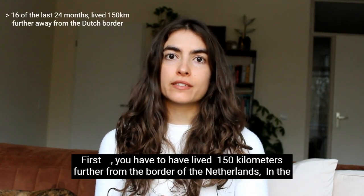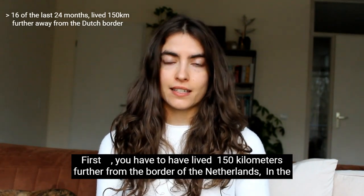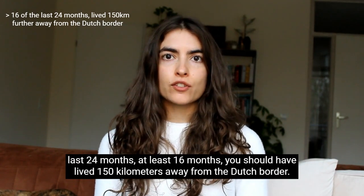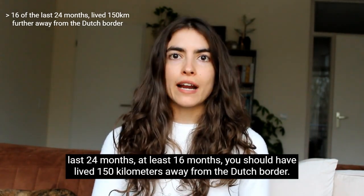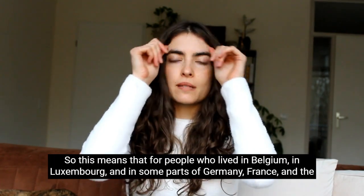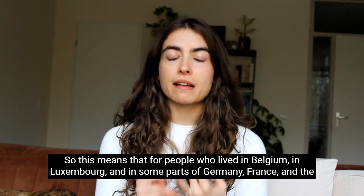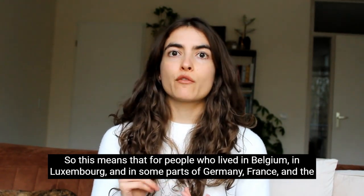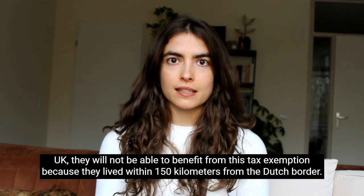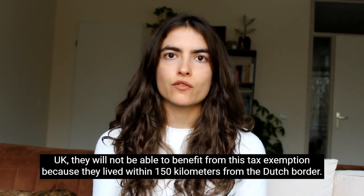First, you have to have lived 150 kilometers further from the border of the Netherlands in the last 24 months. At least 16 months, you should have lived 150 kilometers away from the Dutch border. So this means that for people who lived in Belgium, in Luxembourg, and in some parts of Germany, France, and the UK, they will not be able to benefit from this tax exemption because they lived within 150 kilometers from the Dutch border.